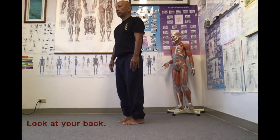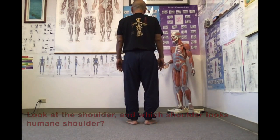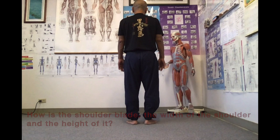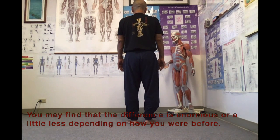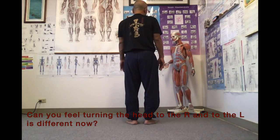Look at your back. Can you tell which side you turned your eyes? Look at the shoulder, and which shoulder looks more human? How is the shoulder blade, the width of the shoulder and the height of it? You may find that the difference is enormous or a little less, depending on how you were before. Can you feel turning the head to the right and to the left is different now?